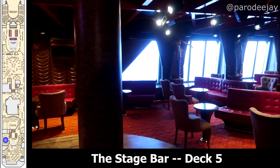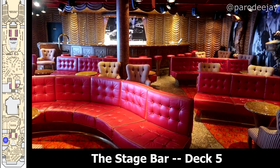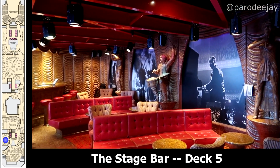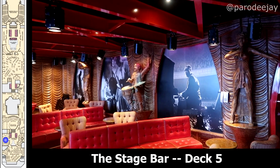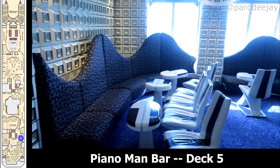Anyway, this is the stage bar, which felt a little bit abandoned, but they did also do karaoke in this venue on occasion. Nice and cozy, cool musical themed decor going on. And a stage, and a bar.